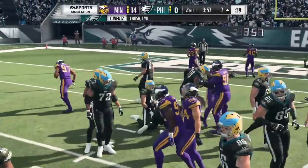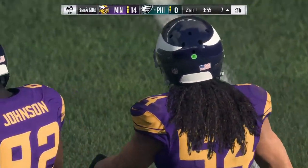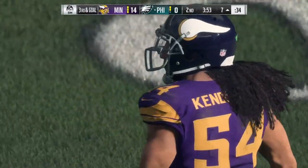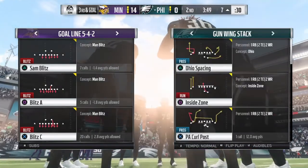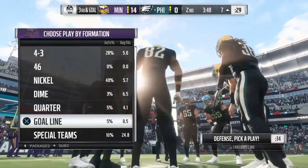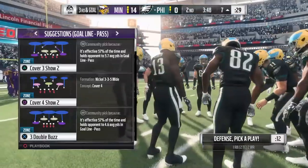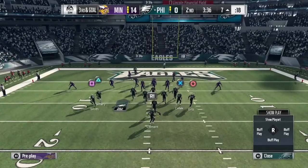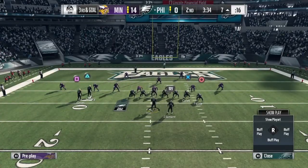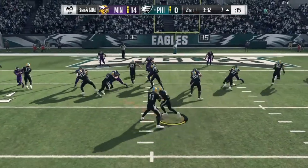Only a yard on the sneak. Not what he was hoping for, and it's 3rd down. Hey, give him credit. That's a good, solid game there in the sneak because it all comes together. Enough space, get forward, gain yardage. Well done. An extra defensive back on the field here for 3rd and goal.